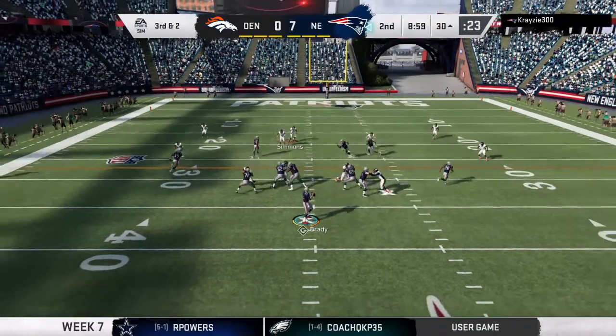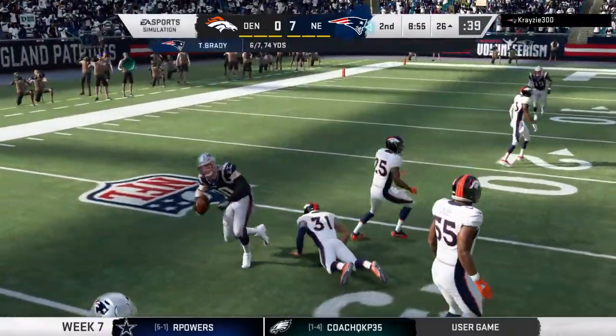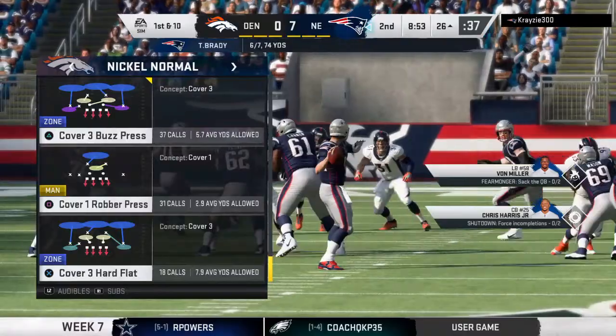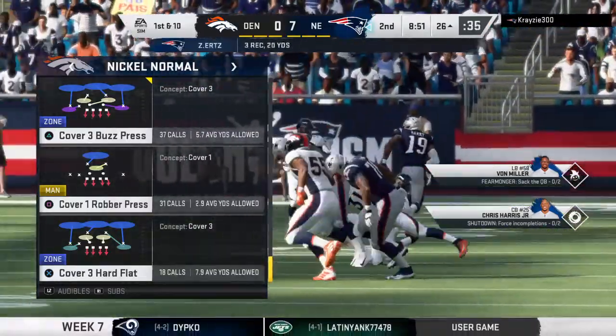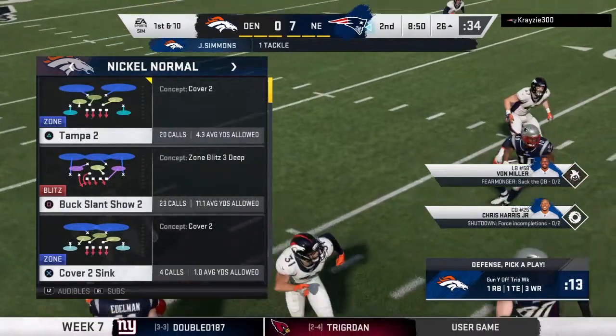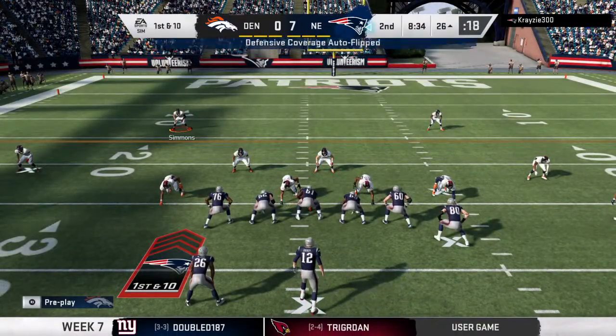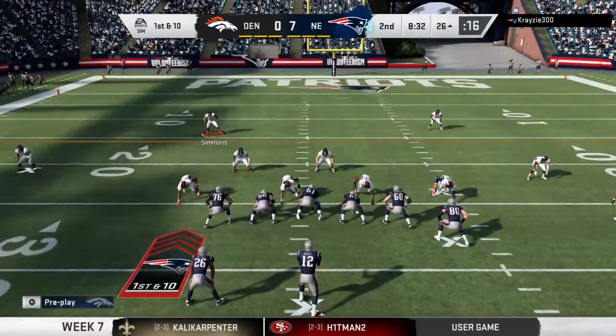Working from the gun, it's Brady. And he finds his tight end. It's Ertz. And he's able to pick up the first down here before he goes down at the 26. It'll be a pickup of 4, good enough to earn him yet another first down.